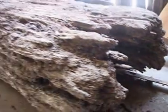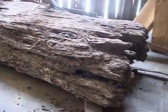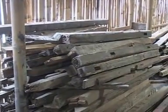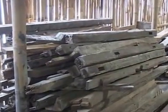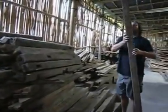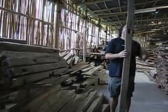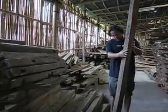So all this over here, look at these. Oh, these are awesome. Seriously, no one's gonna believe this, but this is gonna turn into kitchen cabinetry. I mean, this thing's funky and old.